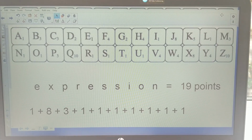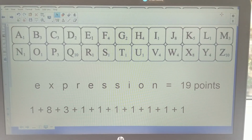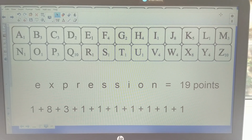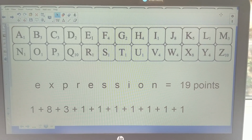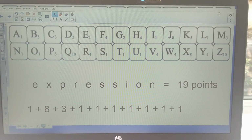And can you order your spelling words from the one that's worth the most down to the one that is worth the least? You could use some of the techniques Mrs. Evans told you about in last week's maths video by looking for doubles, near doubles and number bonds to help you to add up your points.